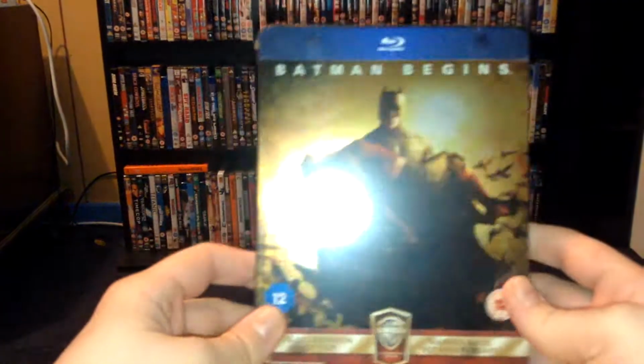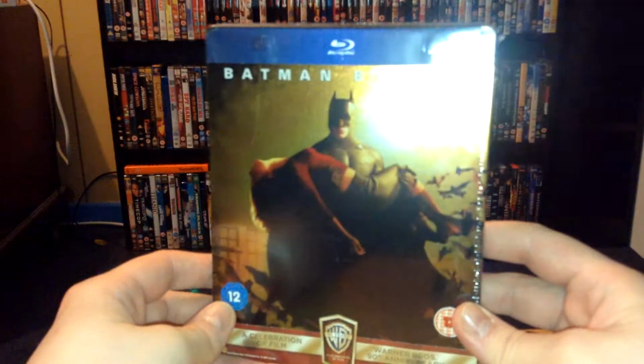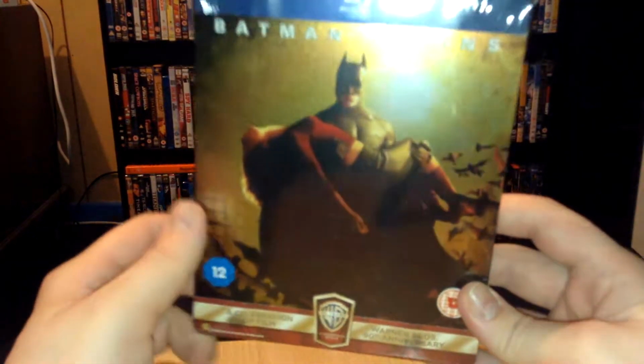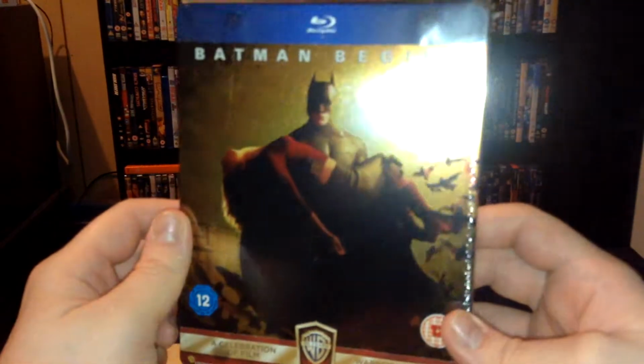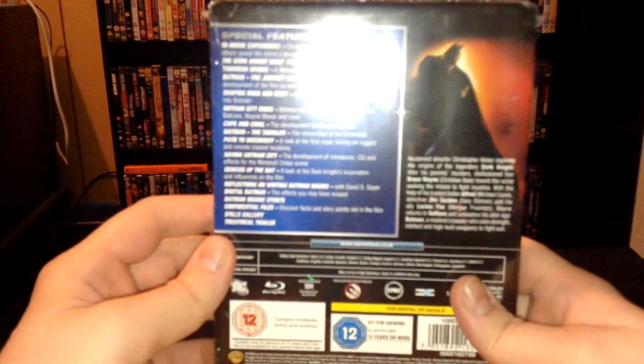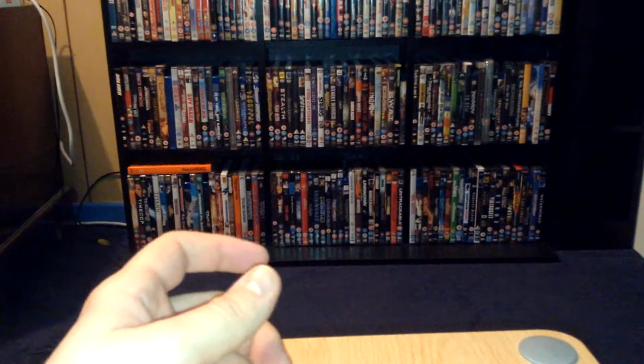We have the Warner's Batman Begins, which is not a bad steelbook. I quite like the picture on the front of this. It's not one that I've seen often for Batman. Oh, there's a lot of features. Tiny. Next up we have The Dark Knight.